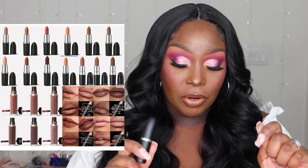And that's one thing I can say about this whole entire collection that MAC came out with. It's definitely right up my alley. I am a nude lip girl. You already know that. So when I saw this collection, I was like, MAC, did y'all make this collection just for me? Thank you.